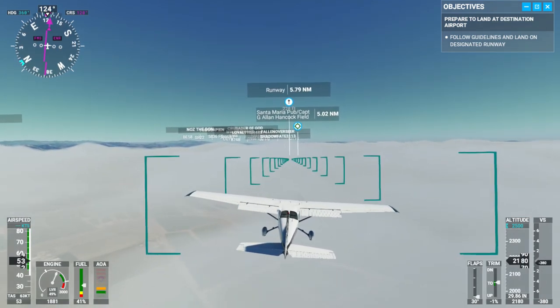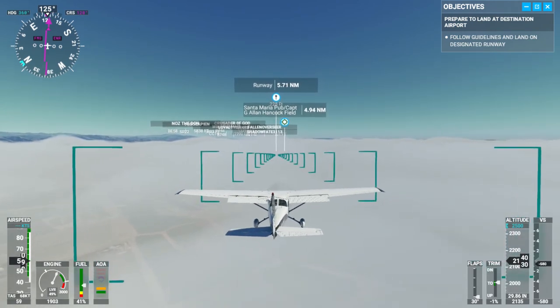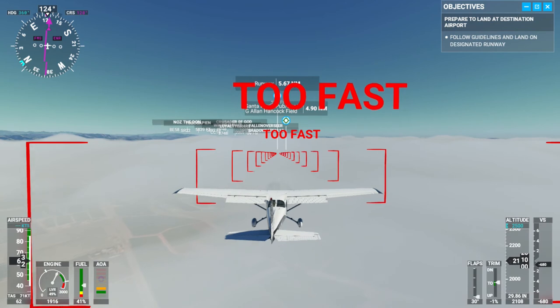Call 183, clear to land runway 12. Wind calm. Clear to land runway 12, call 183.